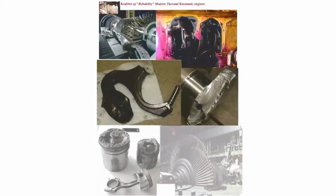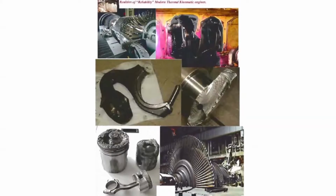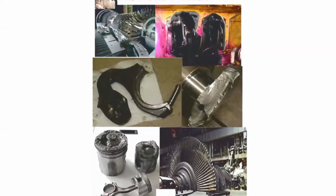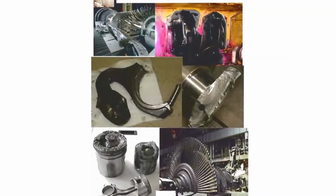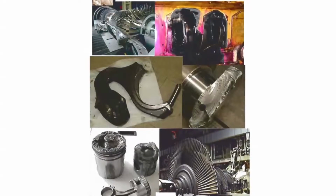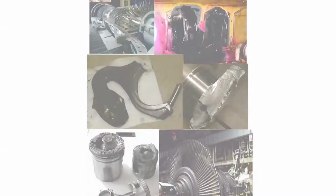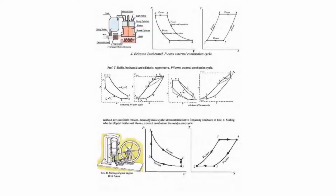Realities of reliability, the modern thermal kinematic power conversion engines. The engineering community should congratulate Caterpillar engineers for developing connecting rods, which is a possible tie to the knots. This is a great achievement, but for what? A diagram illustrating the principles of external thermal supply engines. John Ericsson, Stirling, ETC.